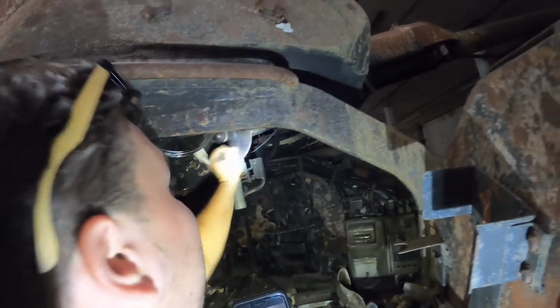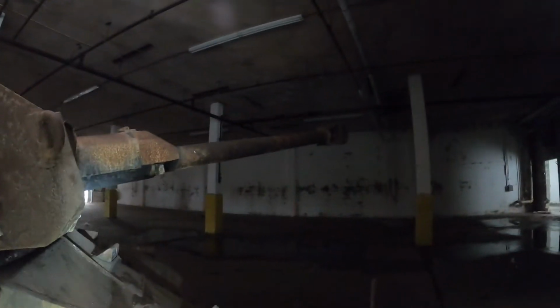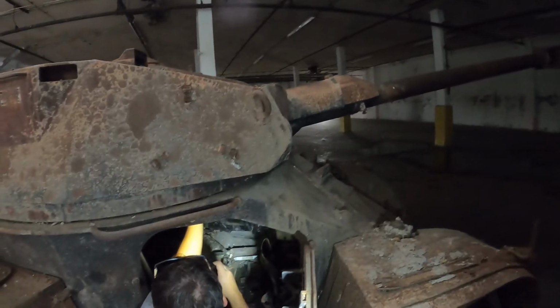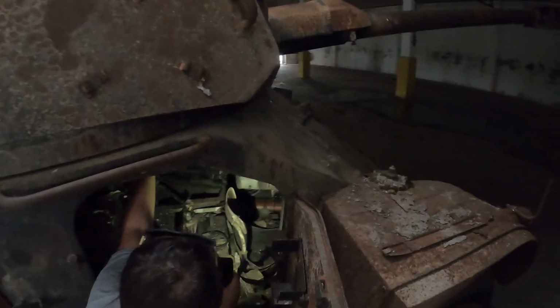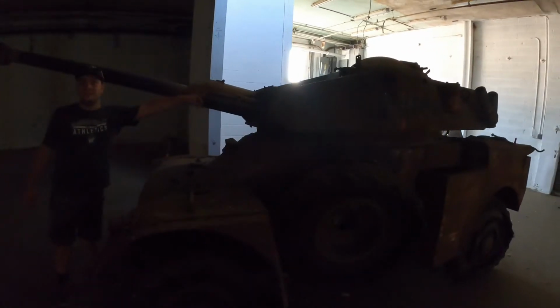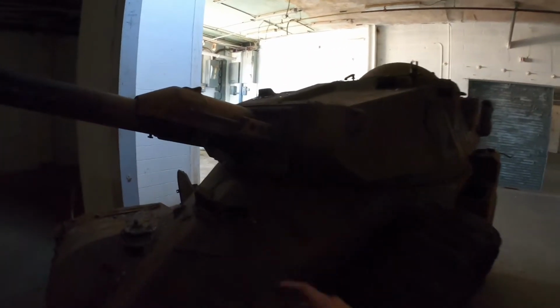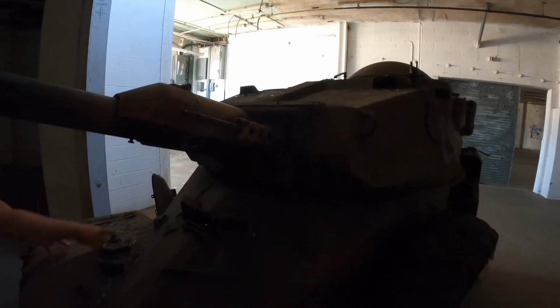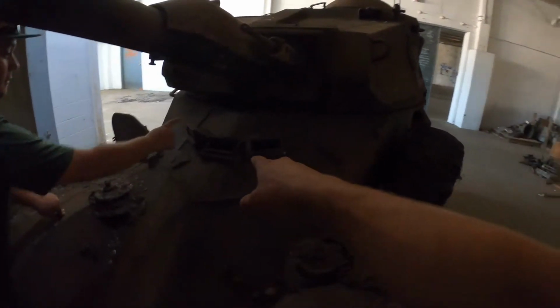Let me see what you're doing in there. And that's actually getting that to move up and down in order to aim. That's amazing that that still works. This door is rusted shut, but lo and behold, you can still move the big gun. Yeah, fully automatic. That's something else. And then this is like view sights. Yep, those were the sights right there.